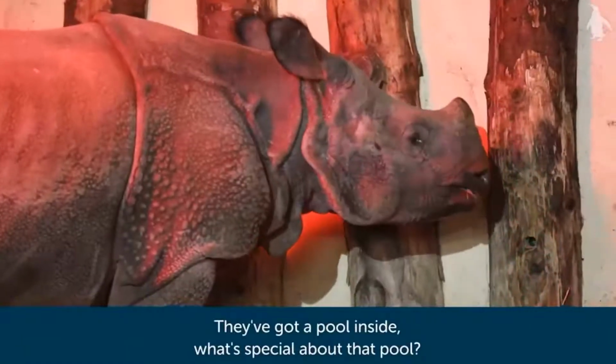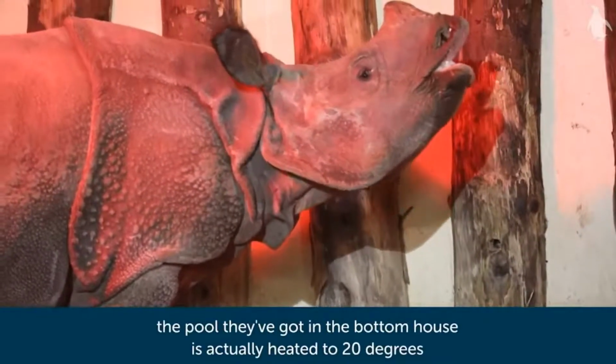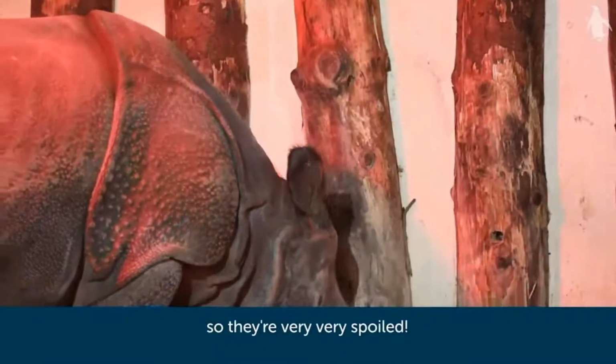They've got a pool inside. Now, what's special about that pool? Yeah, so they're very, very lucky, these guys. The pool they've got at the bottom of the house is actually heated to 20 degrees. So these guys have essentially got their own hot tub, so they're very, very spoiled.